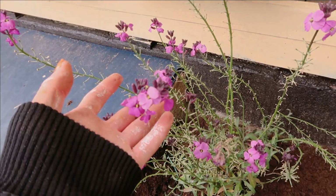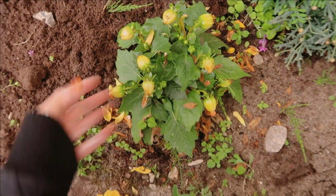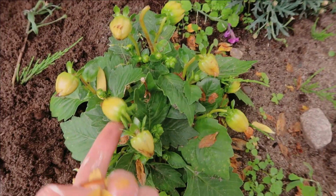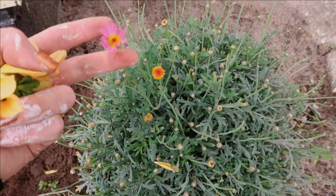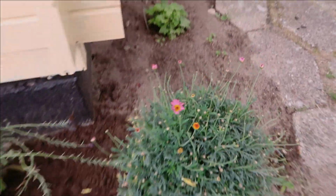I hope this one is gonna get so much more happy in my garden, and I can't wait to see it next to the flowers here. Also, this one has looked quite sad for some time. I bought it, then the flowers fell off, but it's starting to get new ones. The same goes with this one. It looked quite sad for some time, but it has some potential. So we'll see and hope.